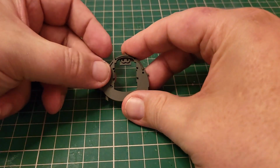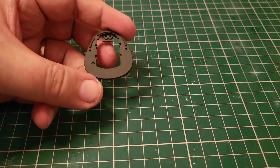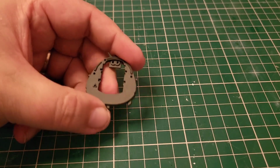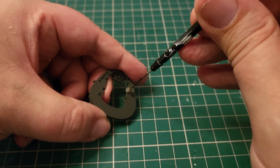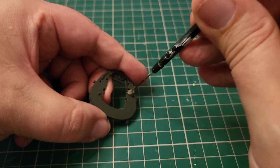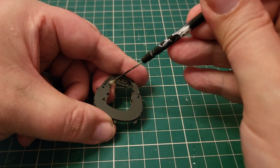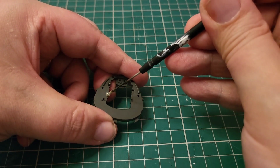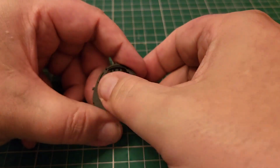Okay, this is the piece we want next. Our chair is going to fit inside here. Now, these four little recesses, we are again just going to put a touch of glue inside each of these recesses here, and here, just in there, and in there. There we go. Get rid of the excess.